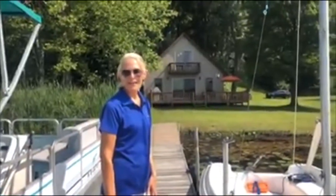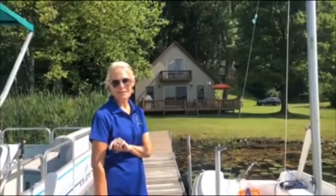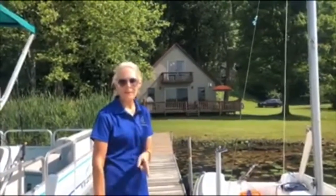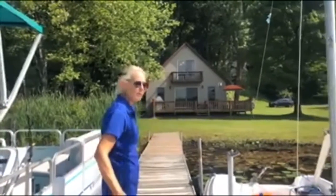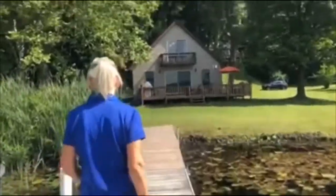Okay, folks, we're going to head back up toward the house, and don't forget the list price on this is $270,000. That is an awesome price. You don't want to miss this. It's probably going to go fast. Let's go up and see what we can see on the outside, and then we're going to head inside and let you see that.